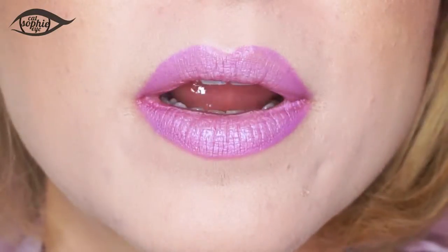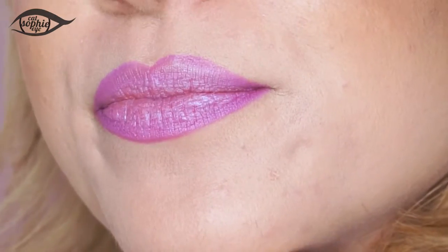I, again, don't care for the stick format, but whatever, it's beautiful. Oh, and I'm also wearing it on my lips. Yes. Next item.